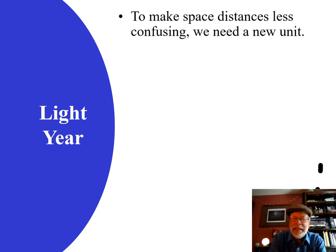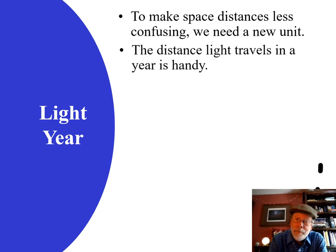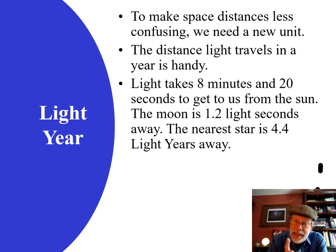To make space distances less confusing, we need a new unit. So we use something called the light year. That simply is the distance light travels in a year. It takes light 8 minutes and 20 seconds to get from the sun. Remember, 93 million miles away. Only 8 minutes and 20 seconds, boom, light gets to us.